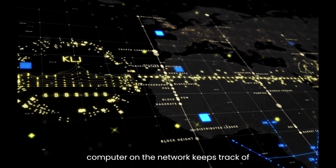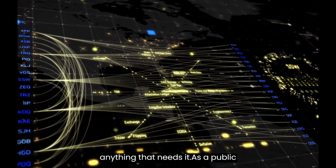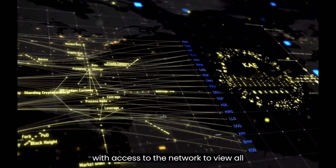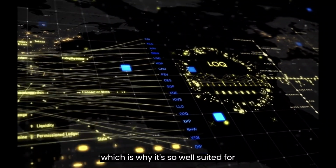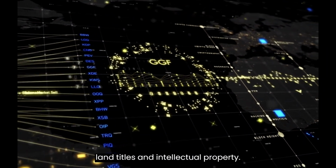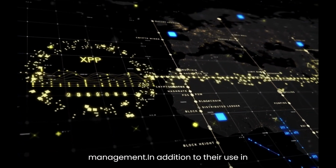Each computer on the network keeps track of its transactions. This system can create a permanent, public record for anything that needs it. As a public ledger, the blockchain allows everyone with access to the network to view all of the transactions that take place, which is why it's so well suited for financial applications. It could also be used to store information about land titles and intellectual property. In the future, this could even be used for voting systems and online identity management.